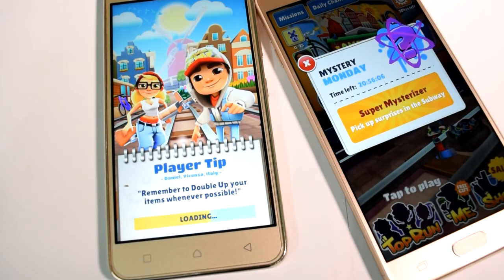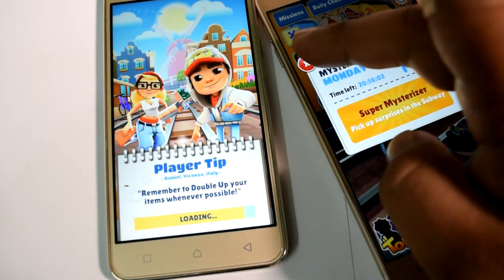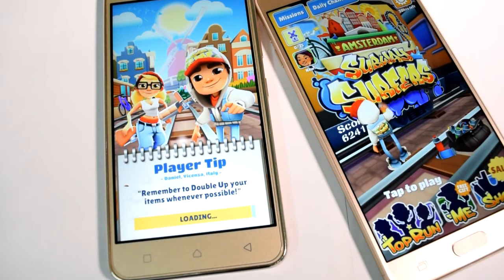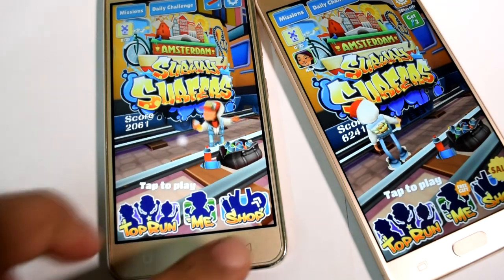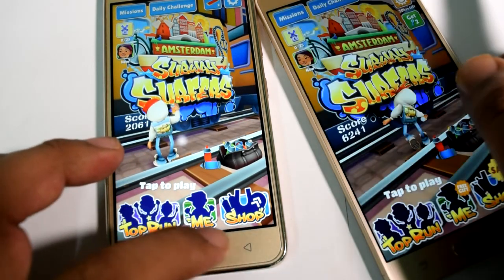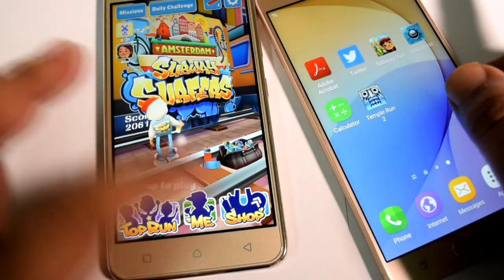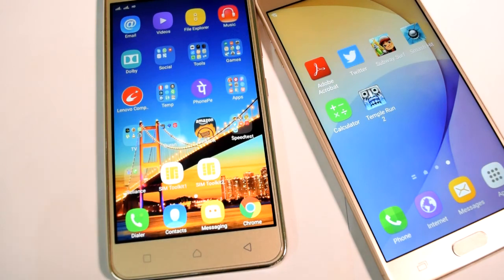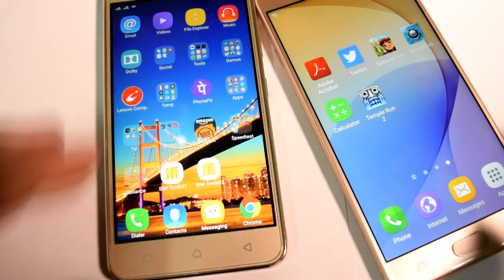So I think I don't even need to carry on this test, because the Samsung Galaxy On Next is a clear winner. But still I'm going to do it. Still I'm going to open Temple Run 2 on both the devices. I'm going to turn off the Wi-Fi so that it does not request me for a new download. So it is taking time to quit even. So there is a difference. When you are paying more money, you are getting more speed. So that's what the advantage is.